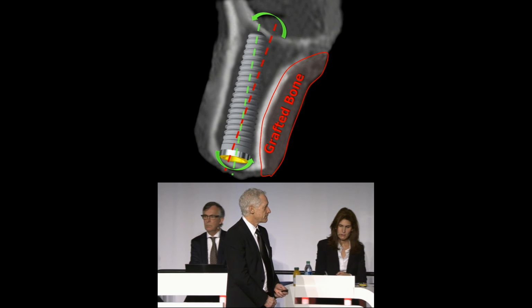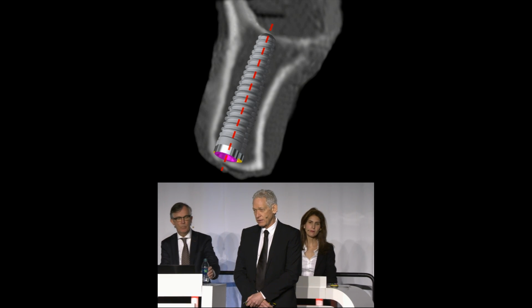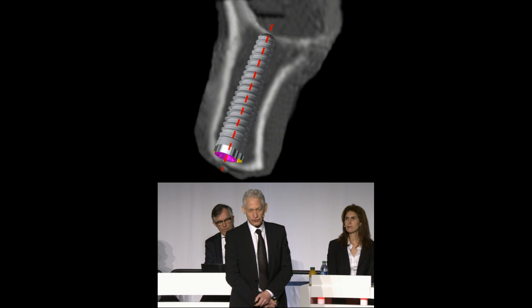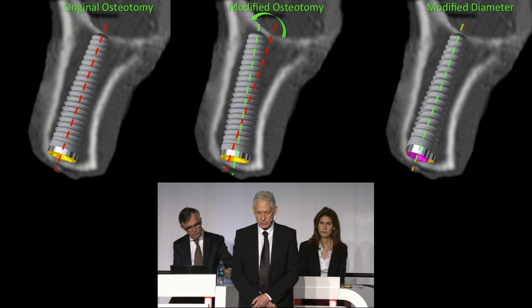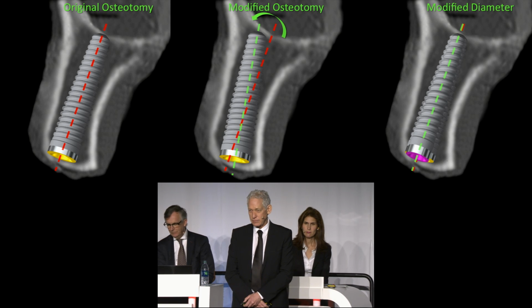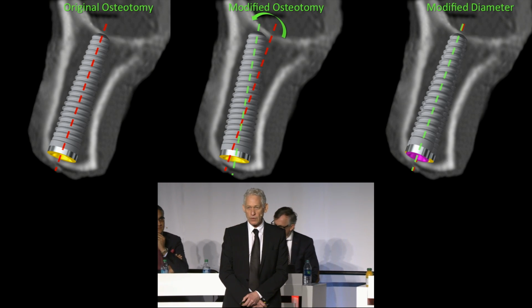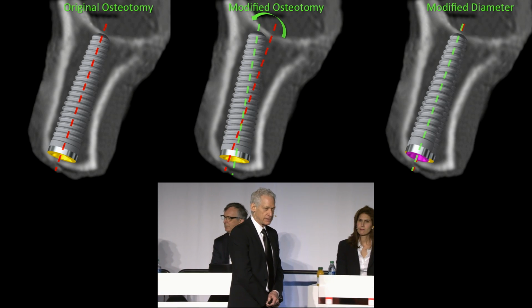So we really have here three basic options: graft, change the angle of placement, or change the diameter. Quite frankly, I do all three. You will not see me place a 6mm implant now in the anterior maxilla, or a 5mm. It looks good on a socket, but you guarantee aesthetic risks.